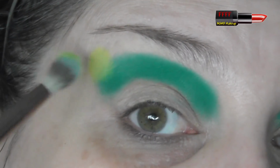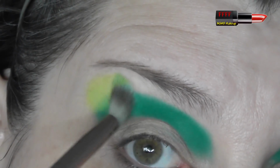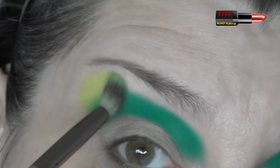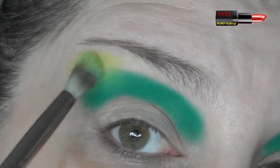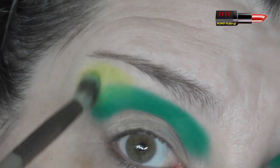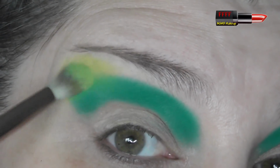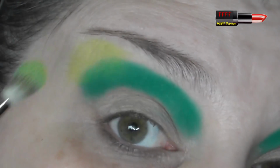I'm just going to slightly overlap the green there on the corner and just tap that along, and then ever so gentle twirly motions once I've tapped it on. I do struggle here and just here to get pigments to lay down because of creasing on my eyes, so if you see me struggling a bit, it's not the palette's fault, it's my face's fault basically. I'm just going to blend those two colours together slightly there, just to soften the edge a little bit there.